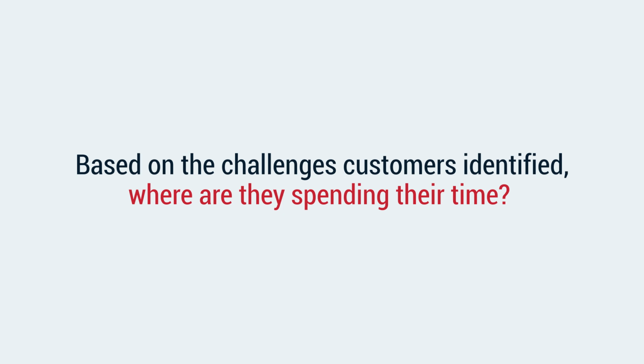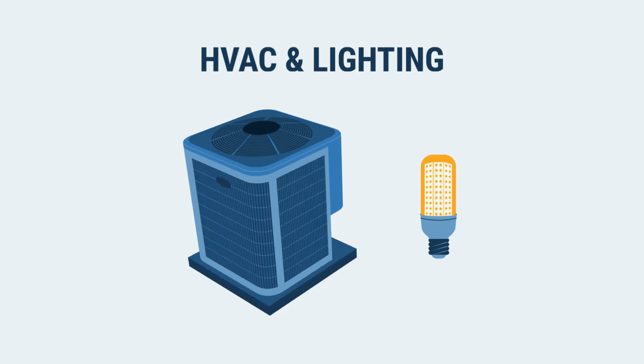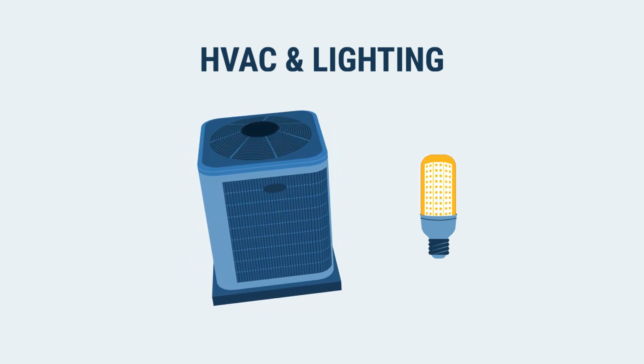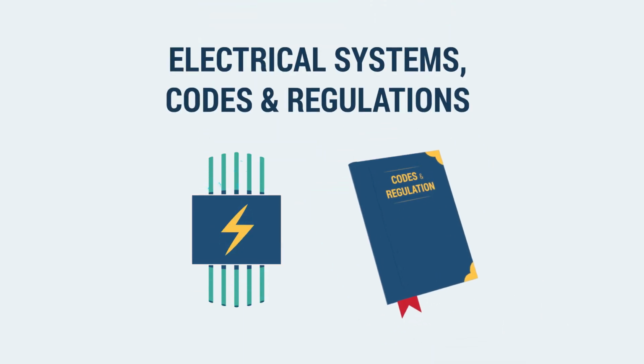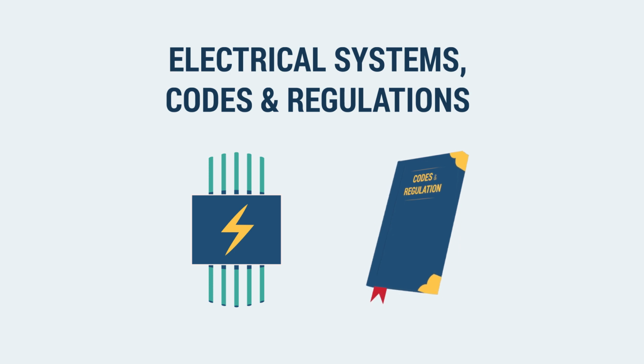Yeah, there's 4 key areas where they tend to spend their time. The first one is actually on upgrades with their HVAC and their lighting systems. To your point earlier, drives right to the bottom line in cost savings for the organization. The second one is about electrical systems and ensuring that as codes and regulations change, whether they're local, municipality, state, whatever they may be, that they're staying aligned with that.